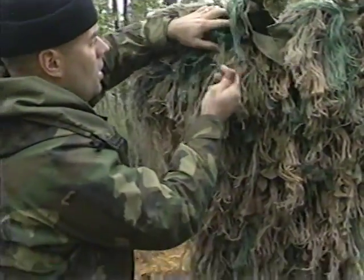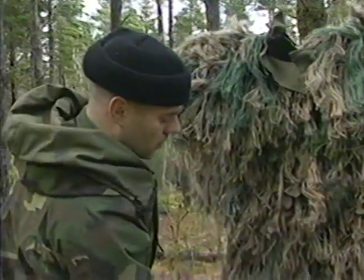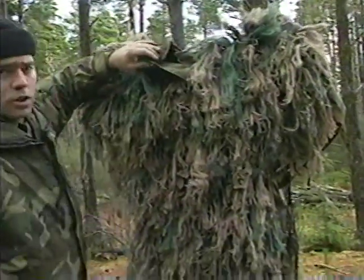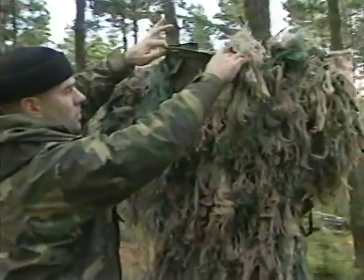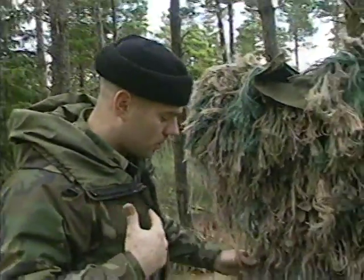All right, and again, all he used is an overhand knot here to attach his burlap, but he's got good coverage all the way around from the crotch all the way up to the neck region right here, because remember, your hat or your hood is going to cover this portion of the ghillie suit. It's also going to drape around the front of your shoulders. So he's done a good job with this suit here.